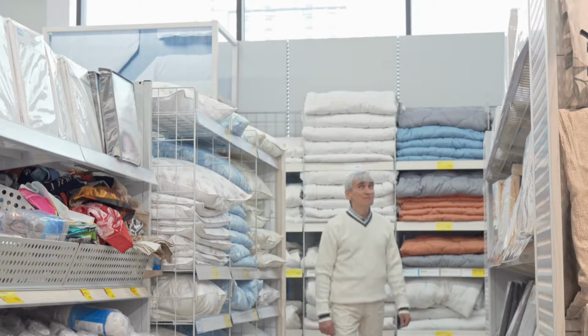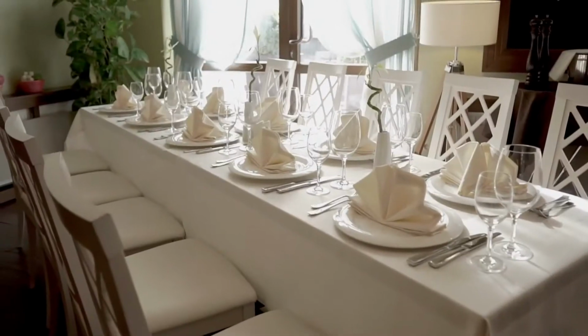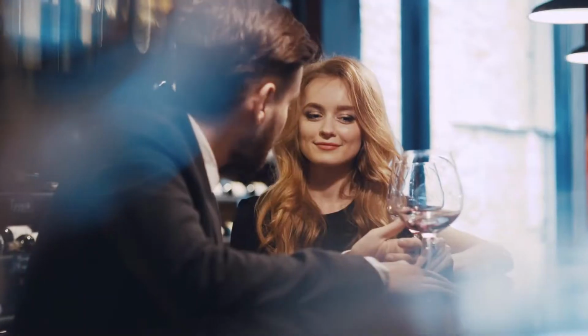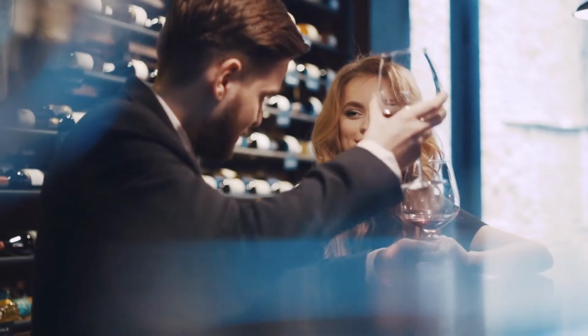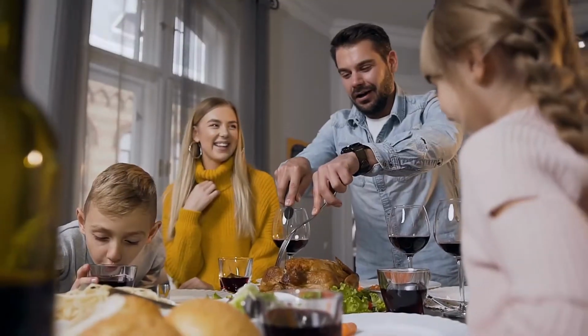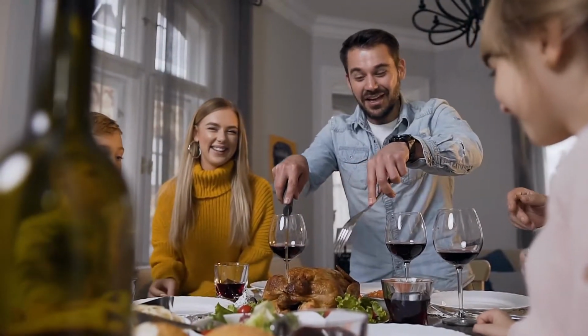Tip number eight, patterned linens add a nice touch. Everyone at your Thanksgiving dinner will need a napkin at some point. Why not jazz up each place setting with a patterned or appliqué linen for extra elegance? Your guests will feel extra special as they tuck their napkins in for the dining adventure, and your pre-table decor will look amazing prior to game time.